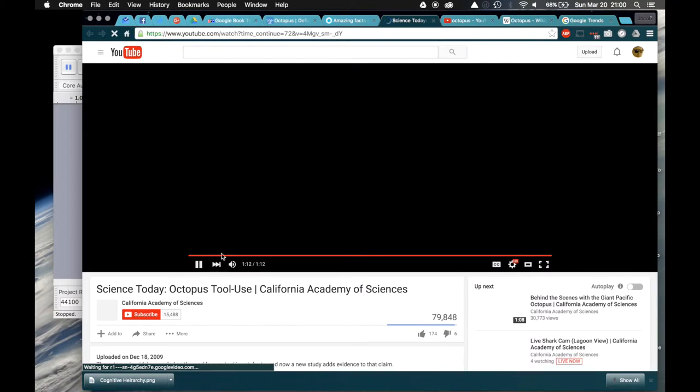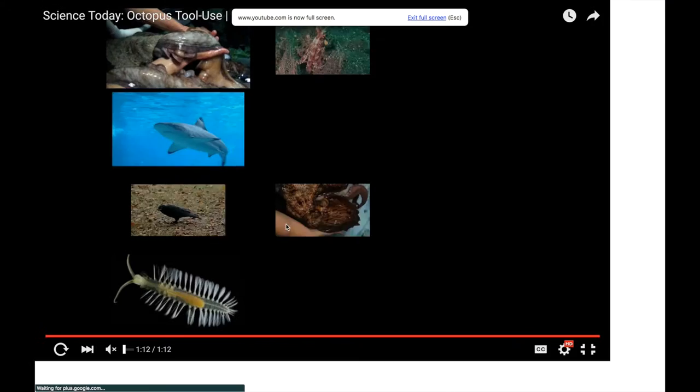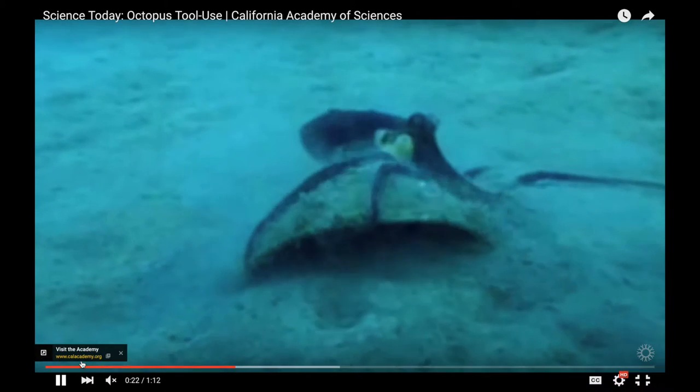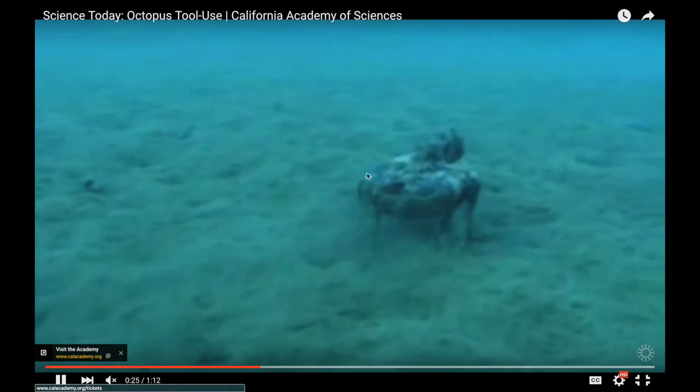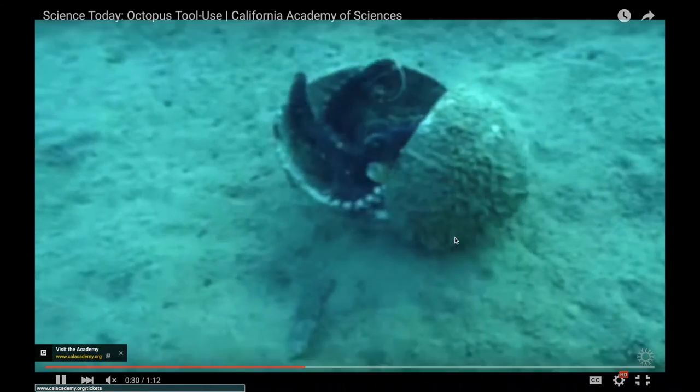They have poisonous saliva. So their spit is actually poisonous, which I thought was interesting. And they've got a beak, that's what they use to chew with. And they use tools, so they can hide. If you watch this one here, my screen's recording, so we'll play it without any sound. You can see the octopus is using this shell to hide under. This one is walking with it, and then here, it's crawling inside of it to hide.